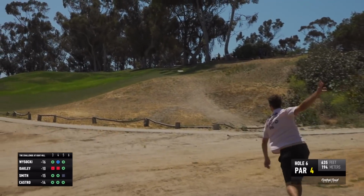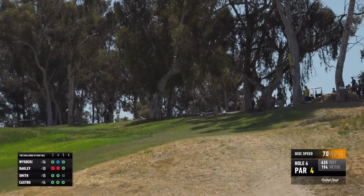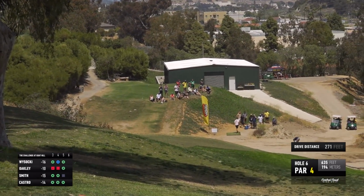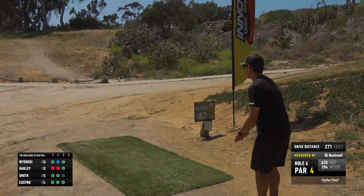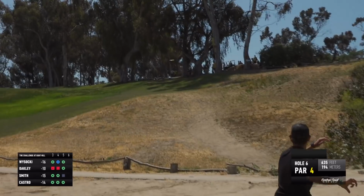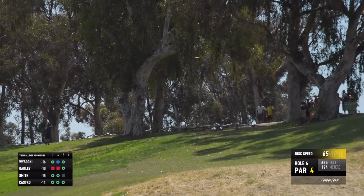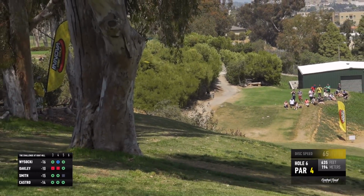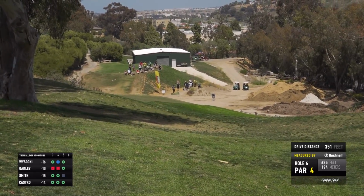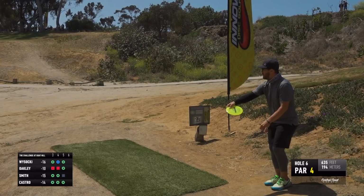Ricky Wysocki. Halo Destroyer, even though it says Wraith, I promise it's a Destroyer. He just got smacked down. Yes, he did. He beat it yesterday. Yeah, he did. But he's going to be punished today. That's a panic from Jordan Castro. That looks like a nice line there if he gets past those trees. Oh, yeah. Jordan Castro. Lovely. 351 up that hill. Incredible.